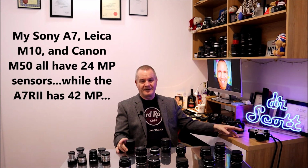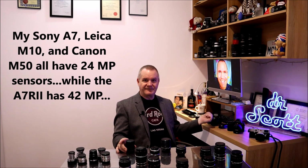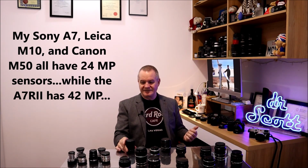And of course, this is a smaller sensor. Well, not smaller, the same size sensor. The megapixel count, it's a 24 megapixel versus a 42 megapixel. So the 42 can definitely take advantage of such a great lens and be able to pull some wonderful renditions and wonderful results out of what it can offer. But my Carl Zeiss does the same, similar type thing.